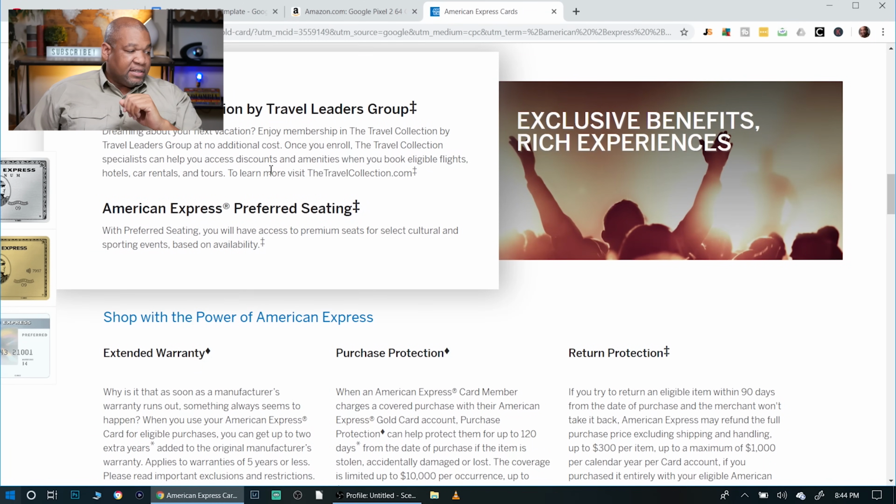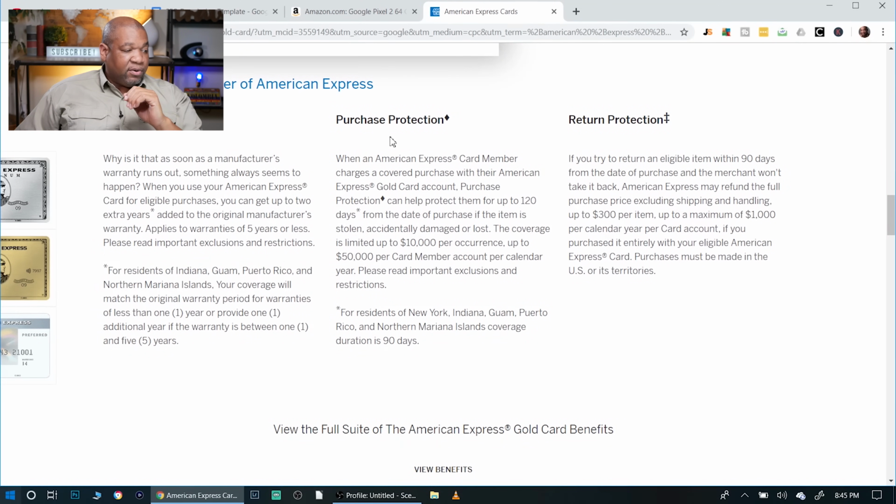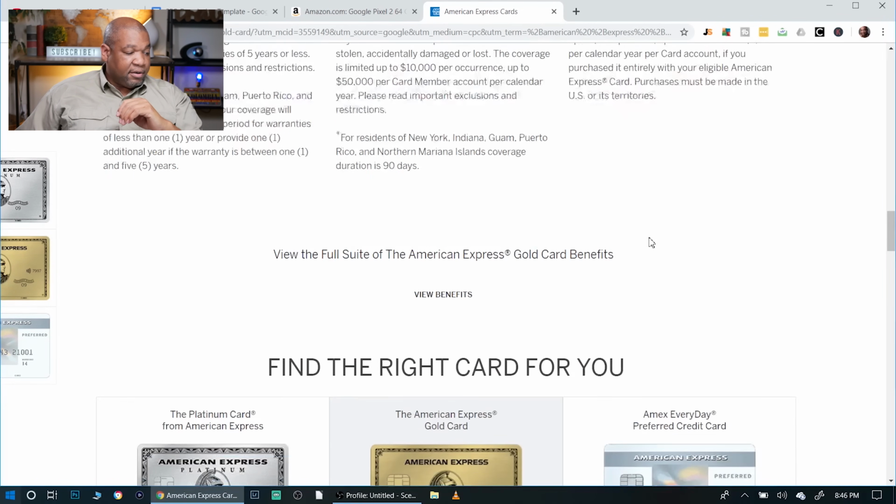So some of the other things, the American Express preferred seating, I think this is pretty interesting, the fact that if you're booking concert tickets and things like that, you can get preferred seating, which is nice. They also have the extended warranty, purchase protection, and the return protection, which is really good. So let's say you purchase an item, and within 90 days you want to return that item and wherever you purchased it, they won't accept it. With the return protection, you can still get refunded if it's less than 90 days. So that's pretty good.